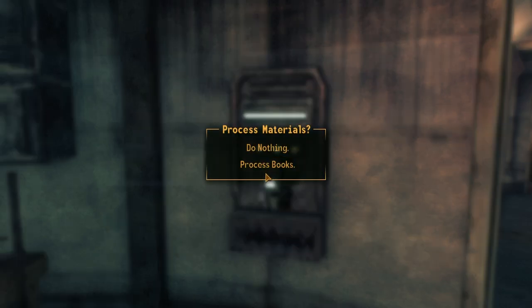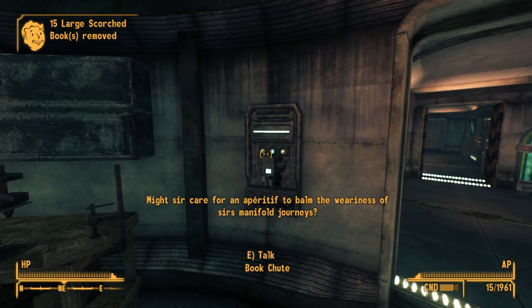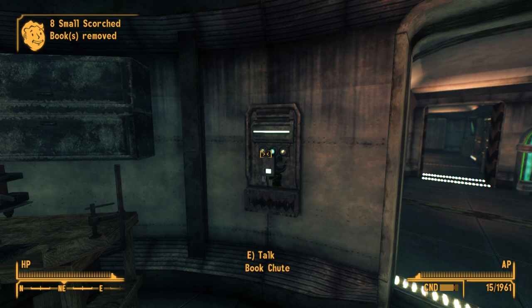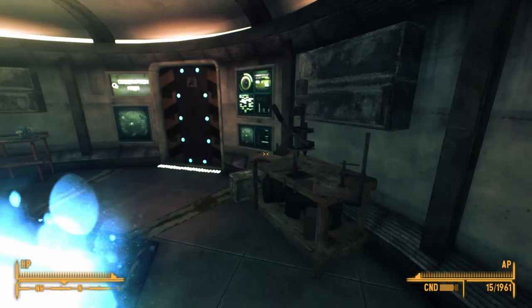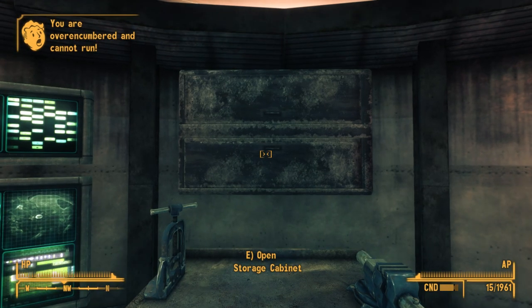With that, we get the option to process books. The Book Chute rifles through our inventory and removes all destroyed, scorched, ruined, and burned books. And in exchange, he transforms them into blank books. After one trip to Higgs Village, I was able to use the Book Chute to create 106 blank books. So great, we've got blank books, but now what? What can we do with these suckers?